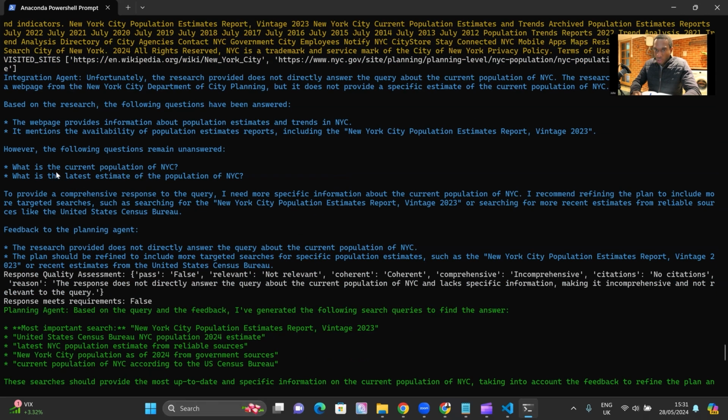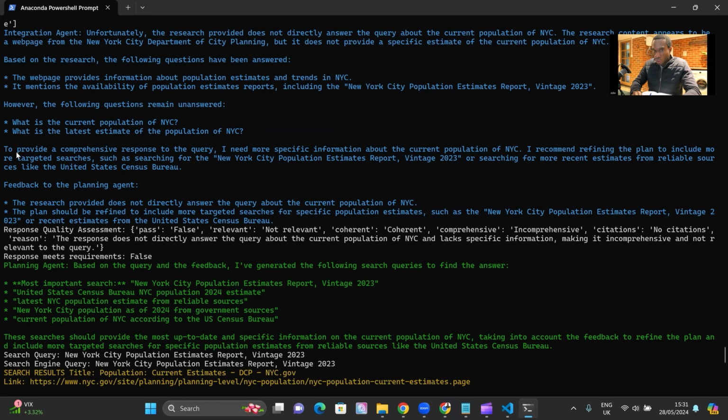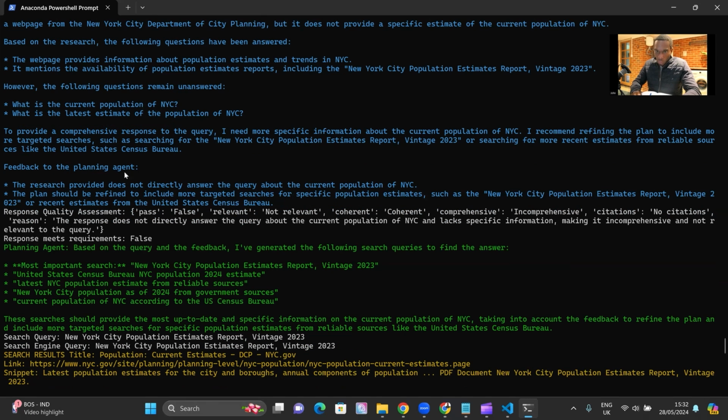What is the current population of New York? What is the latest estimate of the current population of New York City? To provide a comprehensive response to the query, I need more specific information about the current population of NYC. I recommend refining the plan to include more targeted searches, such as searching for the New York City Population Estimates Vintage 2023, or searching for recent estimates from reliable sources like the United States Census Bureau. So there's the feedback to the planning agent.